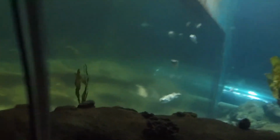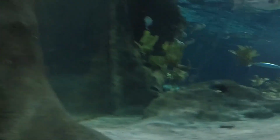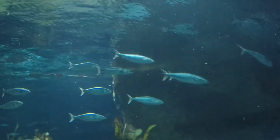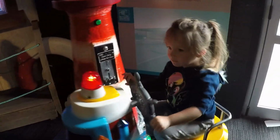Now into the tunnel. This is quite fascinating, especially for the children, so that they can get a look at the animals from underneath and up close. It really is wonderful. So you can see a big school of kahawai coming past in there. Nice big specimen there, nice and healthy looking. And even some entertainment for the grandkids in between exhibits.